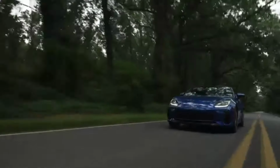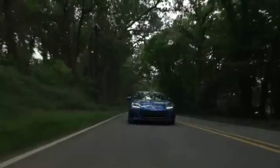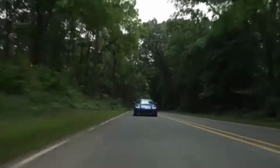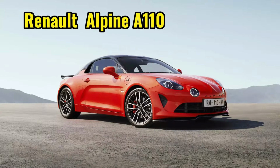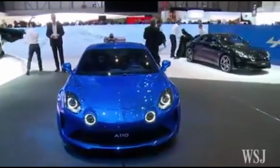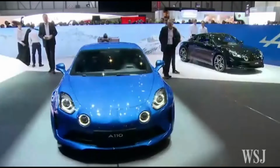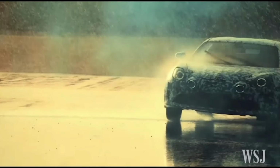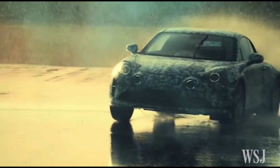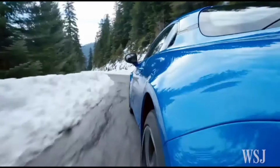Like the MX-5 Miata, the GR86 and BRZ twins start at around $30,000. They lack the open top, but they're more livable day-to-day. Renault Alpine A110. Europeans have always understood what sports cars are all about. Maybe it's because of the tighter winding roads or the higher gas prices, but European sports cars have always been smaller, lighter, and sporting fewer cylinders. And one of the best ever superlight sports cars the continent has ever produced is the Alpine A110.